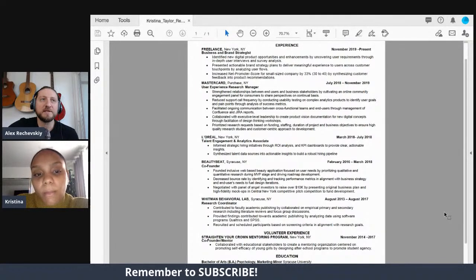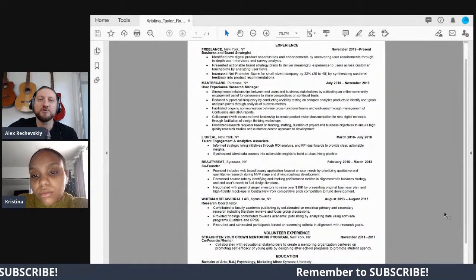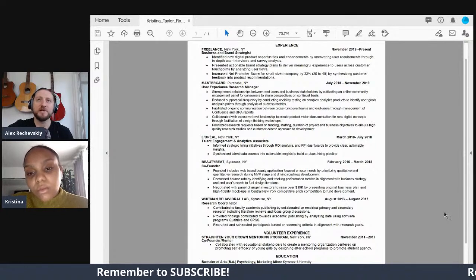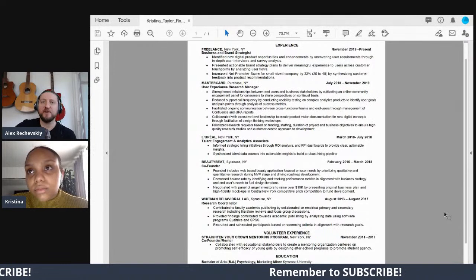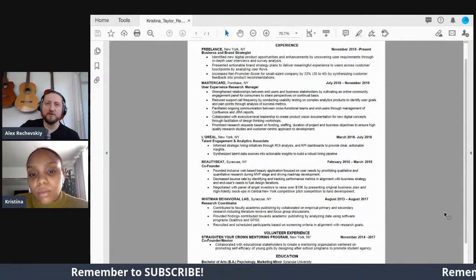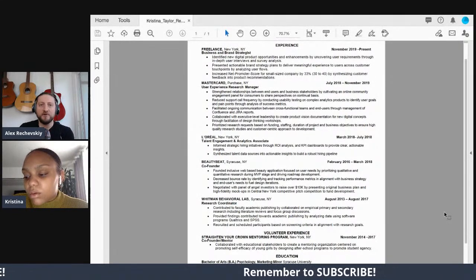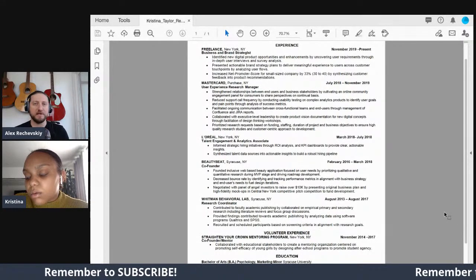Prioritize research requests based on funding, staffing, duration of project, business objectives, ensure high quality research studies. That one is okay because you're saying that you made prioritization decisions based on these factors. You almost don't need to ensure high quality research studies, like customer centric. Like I know that that's what you want to do. I'm more interested in how you're able to prioritize between those things.